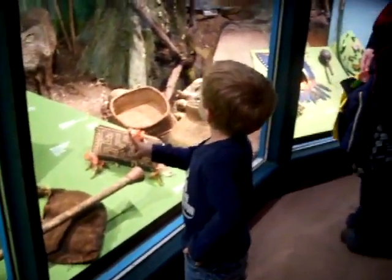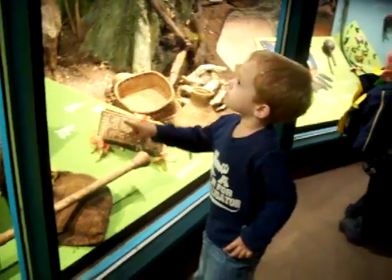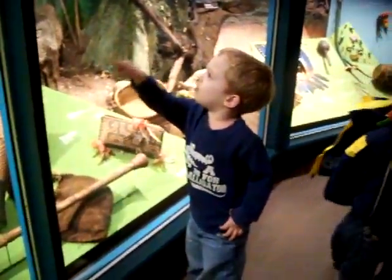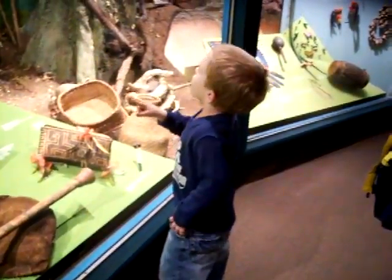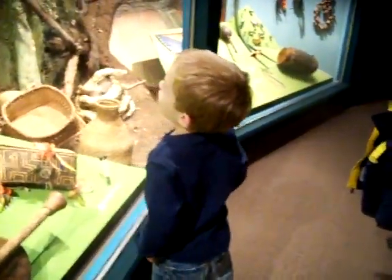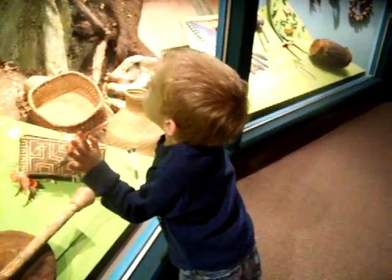There. There's an anteater. An anteater? Yep. Good job. What are those animals? You tell me. What are those animals? A parakeet. Yeah, good job. Those are parakeets.